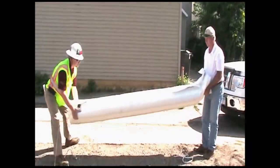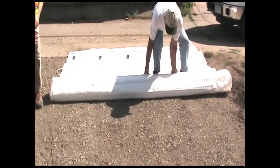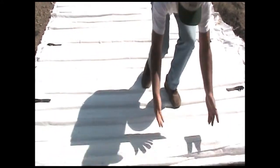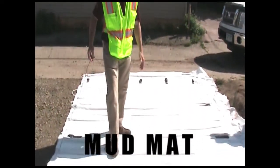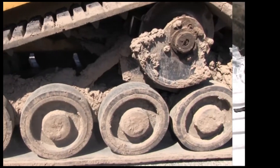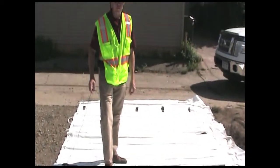So another construction entrance that's available, if you don't have rock available to you, is a mud mat product. This is basically a portable and reusable sort of construction entrance. You can see it's basically a geotextile fabric with some reinforcement wood ribs inside of it. Vehicles will park on this, drive on this. The ribs can help bounce some of the debris off of the tires and also give you a non-erodible surface between the tires and the soils below.